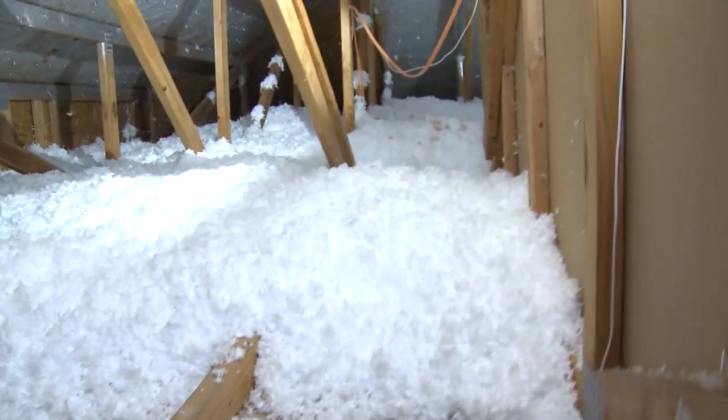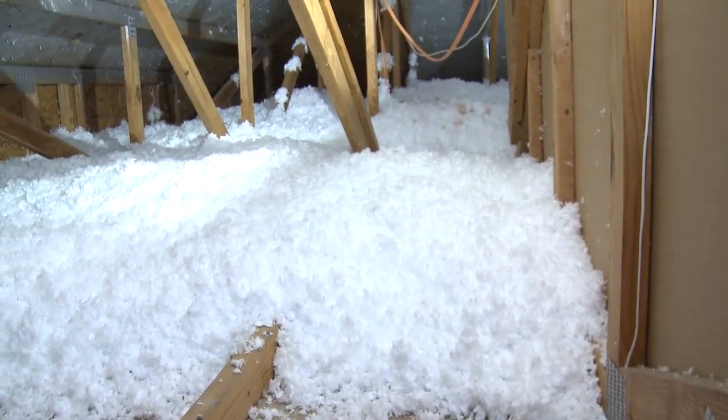We do a lot where we'll take it out. Or if you do have cellulose, we can actually encapsulate what you have. We'll put our insulation over the top of it and keep it from going airborne. So the problem can be solved, and it's not super expensive to do that. It's not like it's a catastrophe. Everything we're talking about here can be fixed relatively simply.